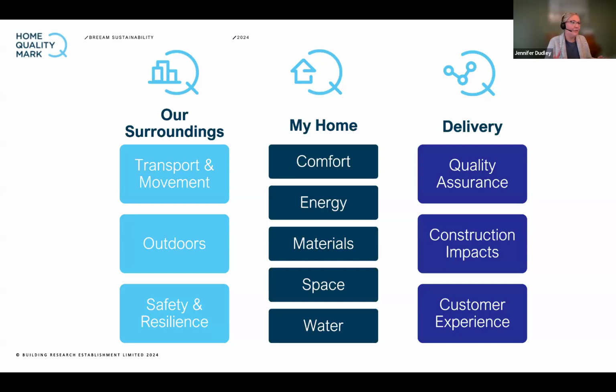So briefly, what goes into HQM? So this is a snapshot of the scheme coverage, if you like. What HQM does is it will look at aspects related to the surroundings of the home itself, and then also the processes and practices that go into delivering that home.